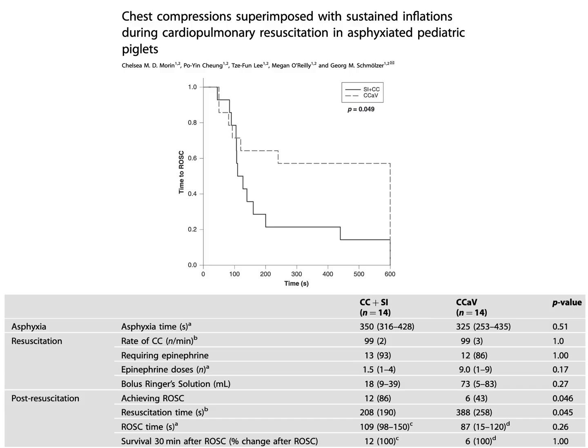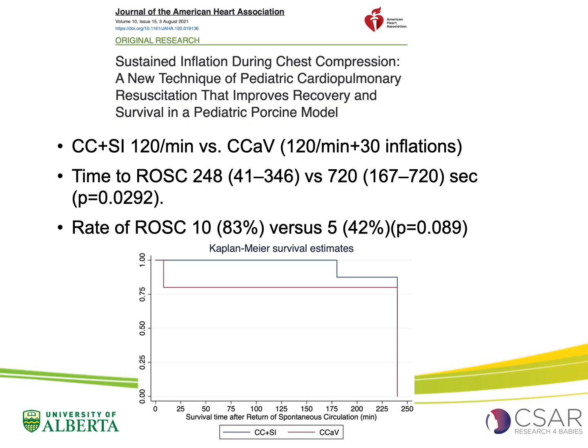Similar when we did this in pediatric piglets. We had significantly faster time to ROSC with the CCSI technique. And also a significantly higher amount of survival. You can see it was like 12 versus 6. So twice as much as well.